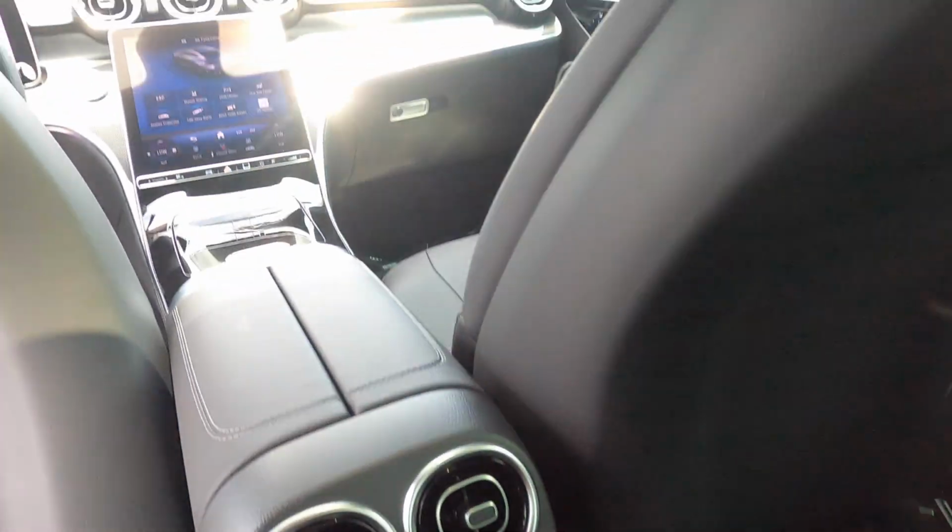Air vents that's going to mimic the front with a storage tray. Push the seat back. Feet space isn't going to be an issue. Headroom, it's not going to be an issue like the old C-Class, nor is leg or hip room because everything has been increased because of the increase of length.